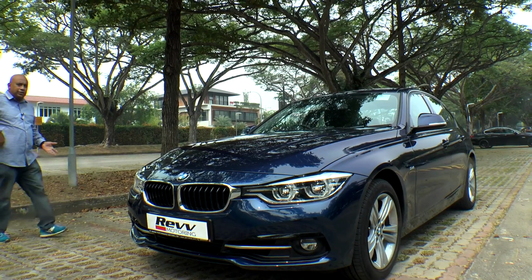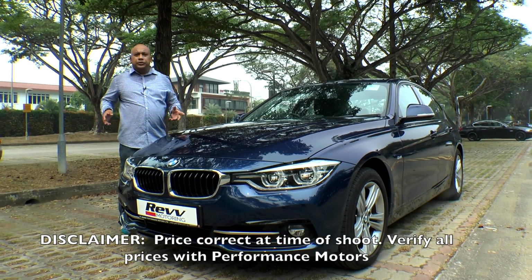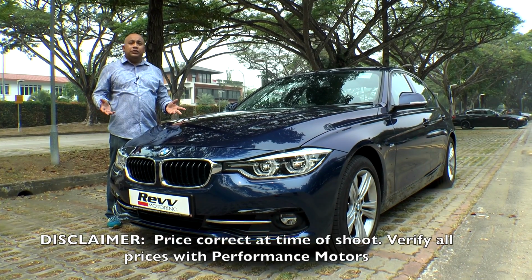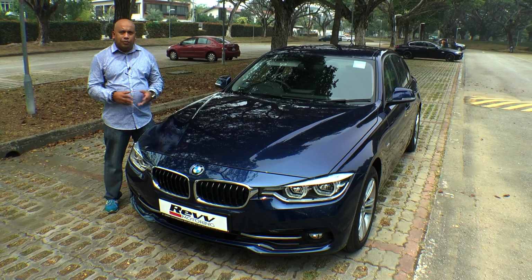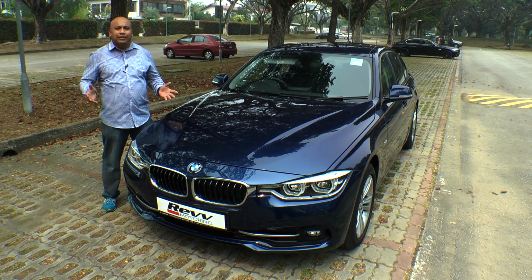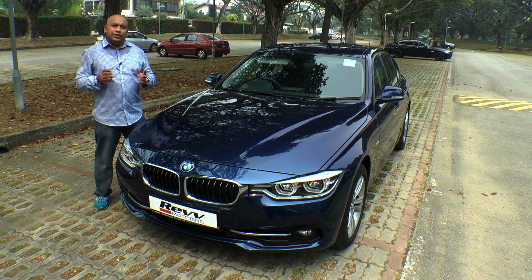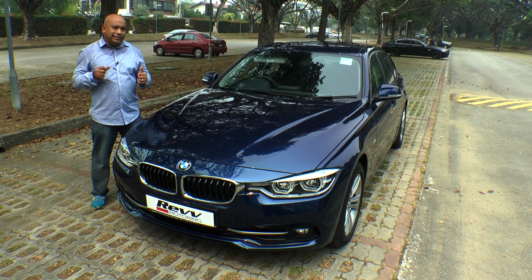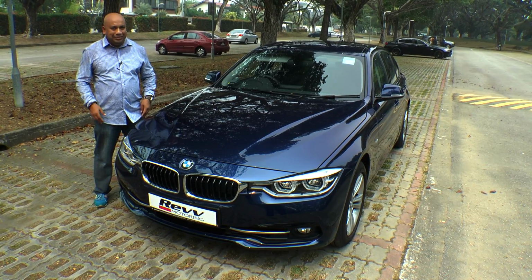Okay, so in terms of price, the BMW 318i Sport will cost you $180,000 inclusive of COE, and the road tax is $684 annually. Well, after 6 generations of the BMW 3 Series and a 10 millionth car being made, it shows that BMW, just by sticking to a winning formula, doesn't have to reinvent the wheel. You know what I mean?